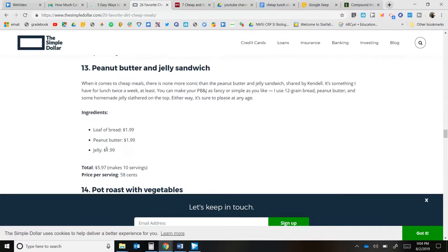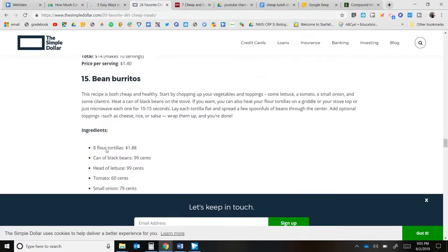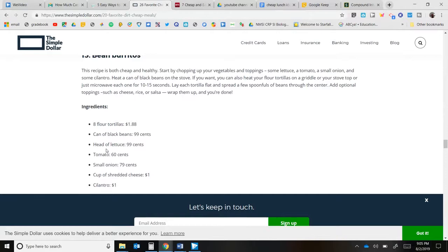Peanut butter and jelly is a go-to lunch that you should have all the ingredients available nearby, if you ever forget or it's really hectic and kids are needing lunch, or teachers need lunch meetings, use the PB&Js. Pot roast, a little bit more expensive. Bean burritos, cheap and healthy.